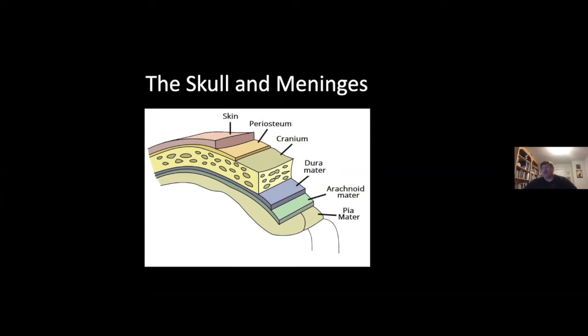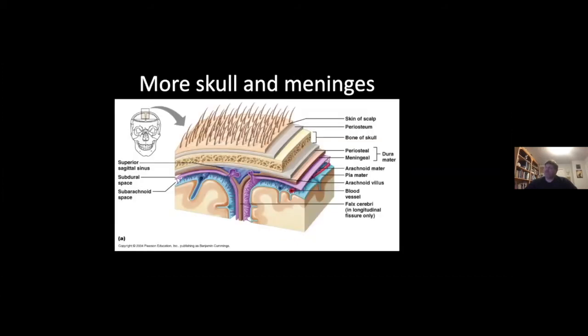And we will talk a fair bit more about those as we move forward as well, because when there are bleeds inside the brain, where those bleeds happen, and in between which layers of the skull those bleeds can happen, can have a really significant impact on our patient's clinical course.